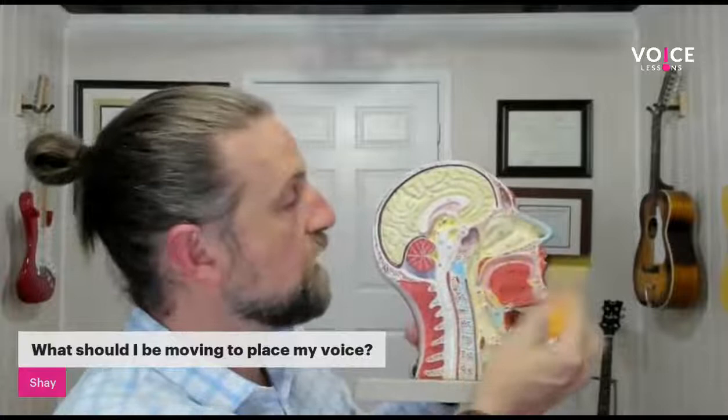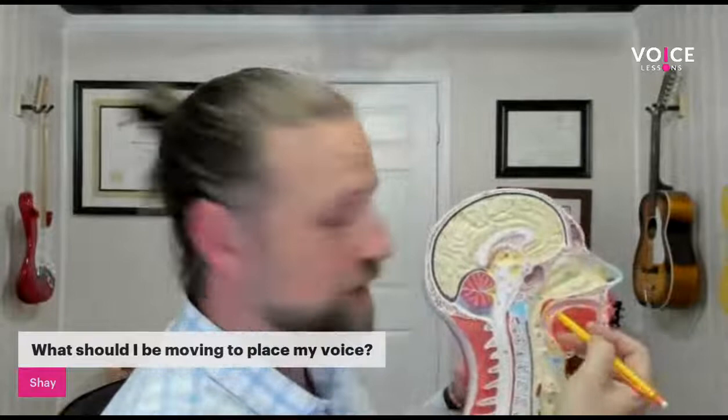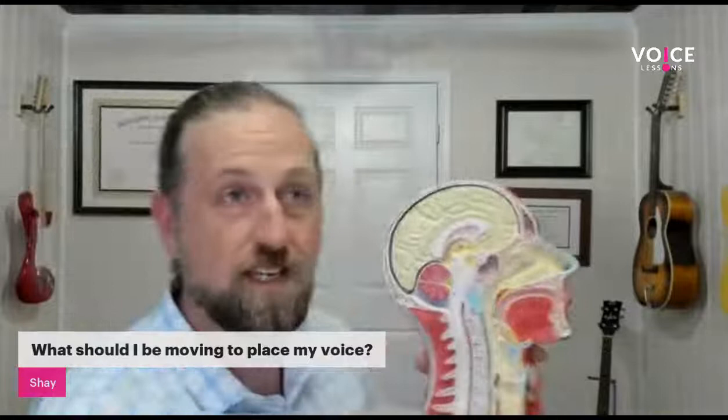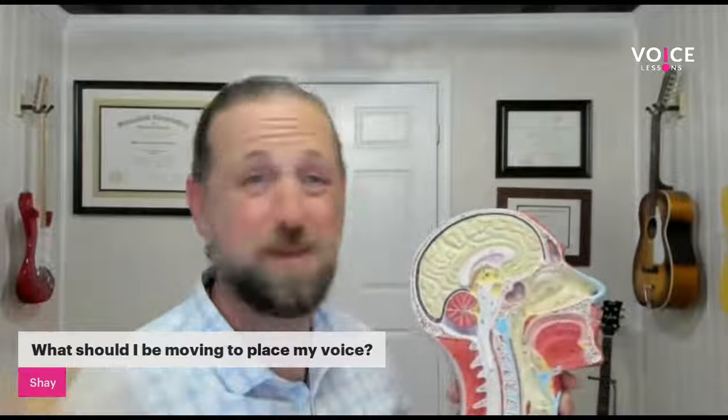Now, in this model, the soft palate is down. It's this little thing right here. If you look in a mirror, it's the dangly little thing swinging in the back of your throat. That's your soft palate, your uvula. And when the uvula is down, the soft palate is relaxed. Sound can escape up into the nasal cavity. That's kind of like you're doing an NG sound, and then sound is escaping directly into the nasal cavity. We usually don't want that in singing, so we usually try to get the soft palate up and out of the way.